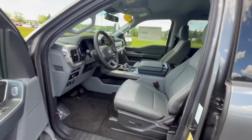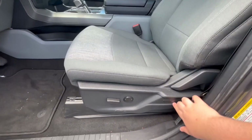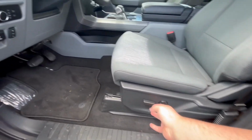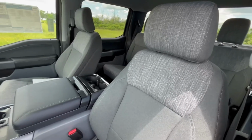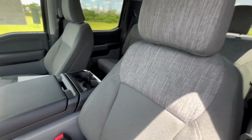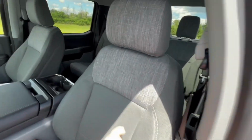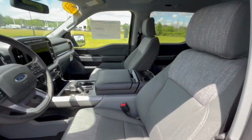Now, this is where things get a little disappointing. So you're obviously going to get standard power seats with the Ford badge down there, which is kind of cool. Standard power seats, perforated, of course, but they are cloth. And for $54,000, I would have liked to see leather seats. But these are still pretty comfortable. They're gray with that gray stitching and this really nice woven material. Kind of reminds me of the Bronco Sport Heritage.